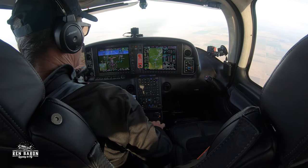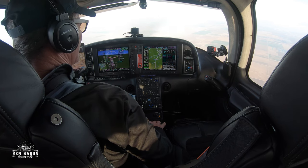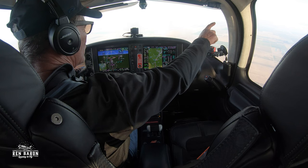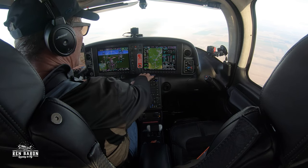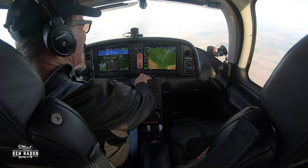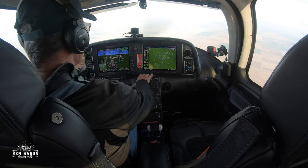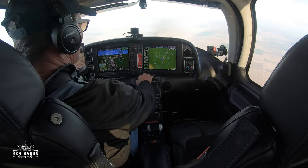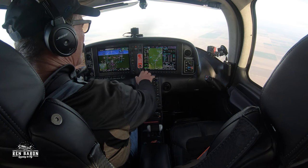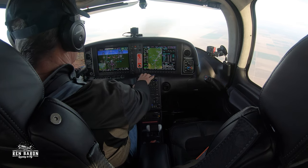Pull a little bit more power to about 20. Foxtrot Sierra, traffic, 2 o'clock, 5 miles southwestbound, altitude indicates 5,600, type unknown. Looking for the traffic, 8 Foxtrot Sierra. Umkow 3,000, we're not going to hit Umkow 3,000, but we should be able to get 2,000 at Abcoude.